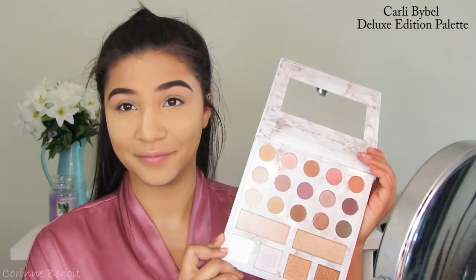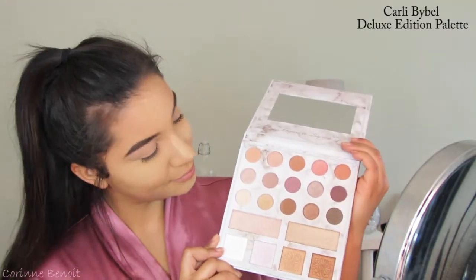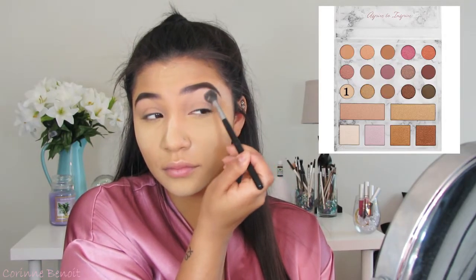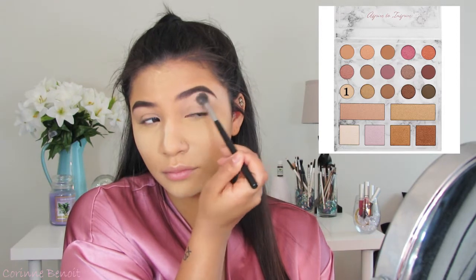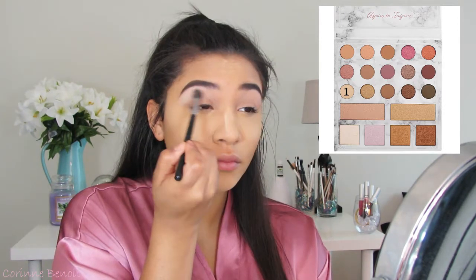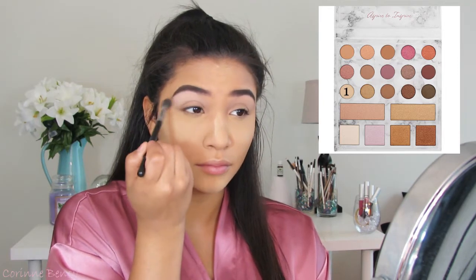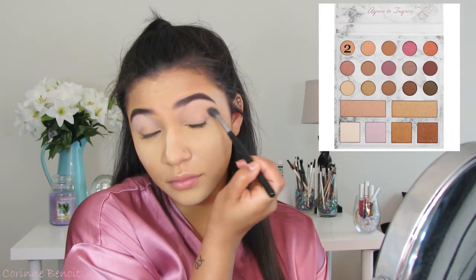Now for the main event, I'm going to do my eyes with the Carli Bybel Deluxe palette while my face is baking. Now with my Morphe M502 brush, I'm taking that color that's labeled number 1. Now they don't have any colors, so I stuck these little pictures in here so you guys could see what I was doing. Now this is just to lighten up under the brow.